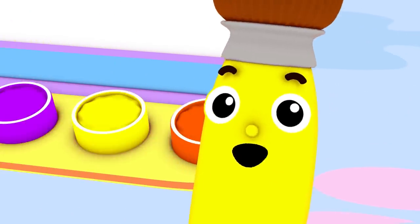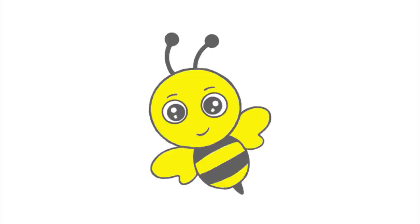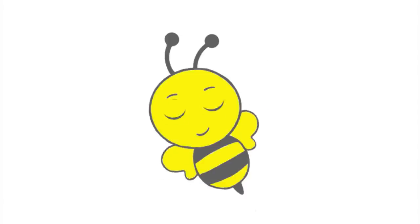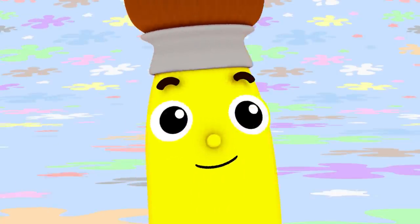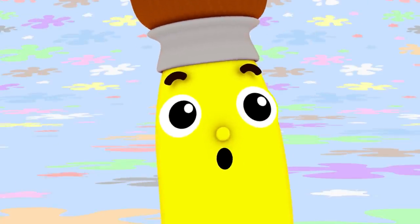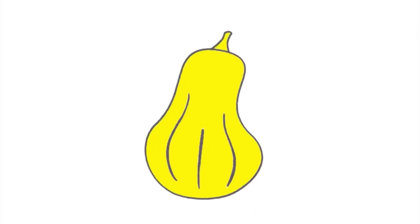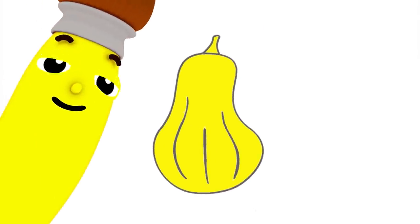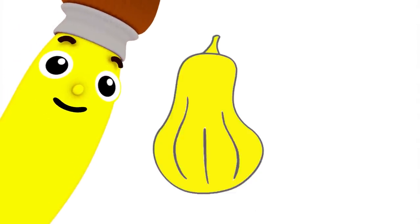Today I'm going to paint with yellow, and I'm going to start by painting a bumblebee. The yellow bumblebee is buzz, buzz, buzzing around. What else can I paint with yellow? I know! A yellow squash! Yellow squash is a yummy vegetable.